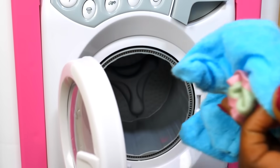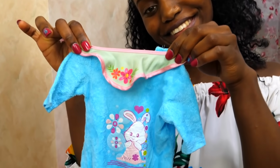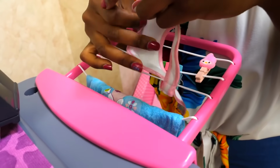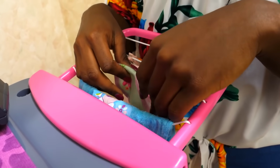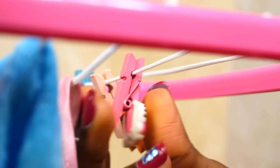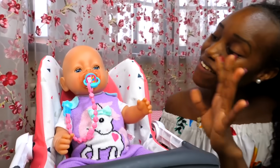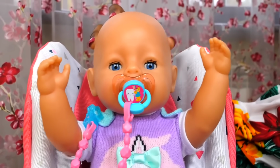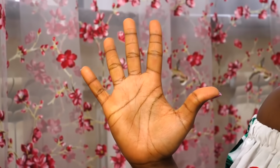They're all clean. Hey! Now let's hang our clothes. First the coverall, and now the napkin. Let's check on Emily now. Hello, Emily! How are you? I've missed you. Look what I have, Emily!